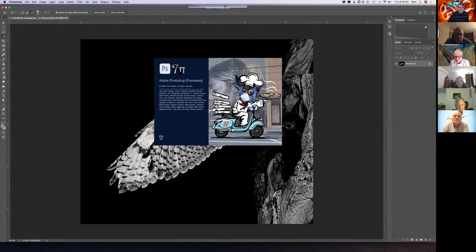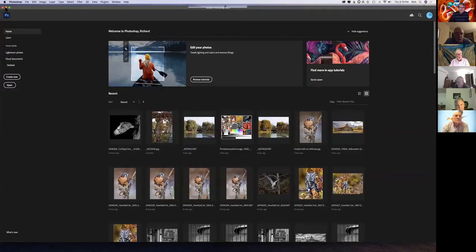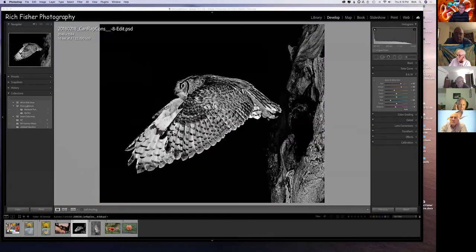Where this came from, I don't know, but this has been true in Photoshop for as long as I've been using it. These little shortcuts here let you see things. You just click it again, it's gone. And I'm doing Command W to close this, get out of there, minimize it, and we're now back in Lightroom.